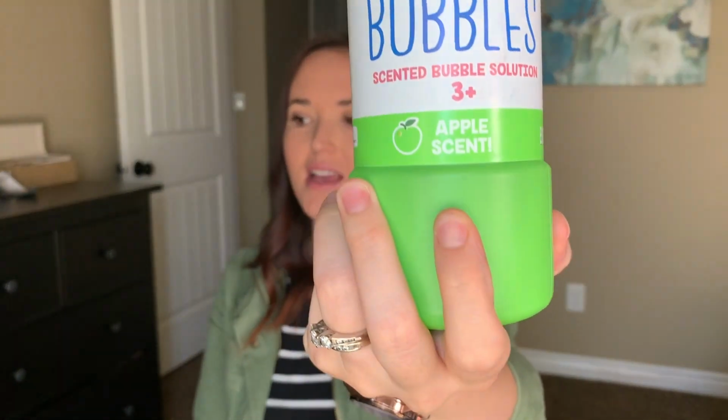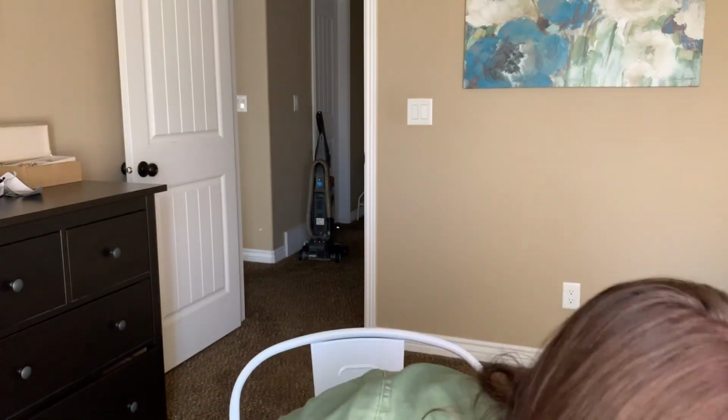The last two things I got were some scented bubbles. This probably isn't the cheapest price that you can find bubbles, but they're supposed to be apple scent, and I thought that was pretty interesting. I don't know why I would want apple scented bubbles, but why not? And these were $1.